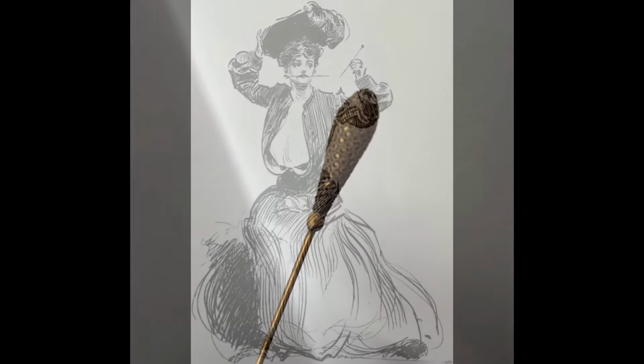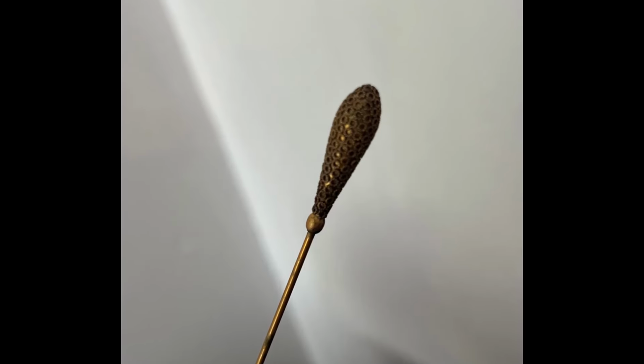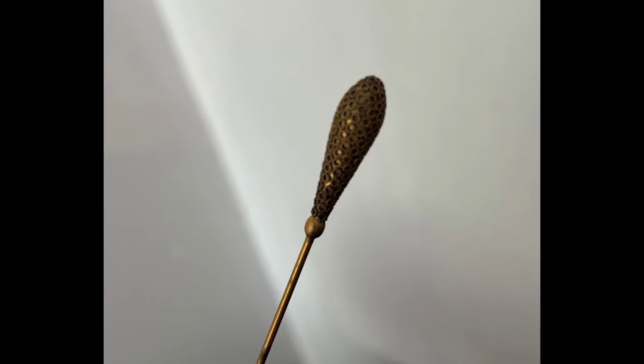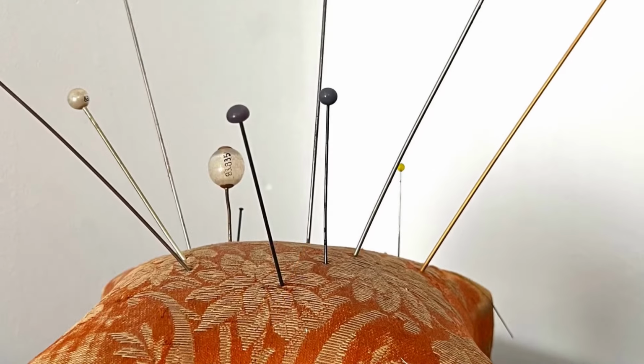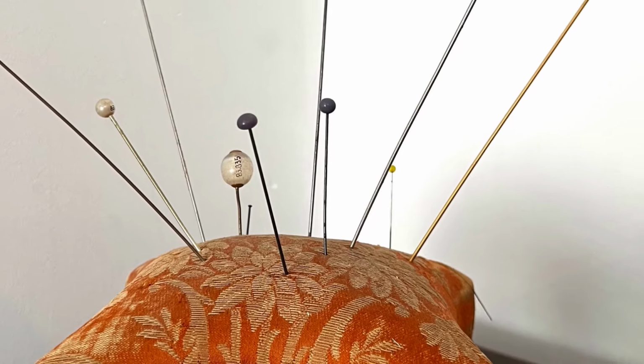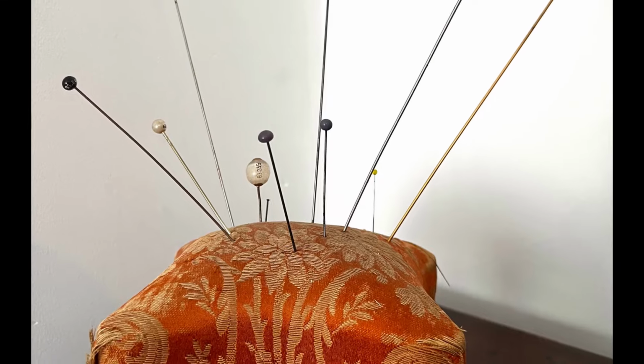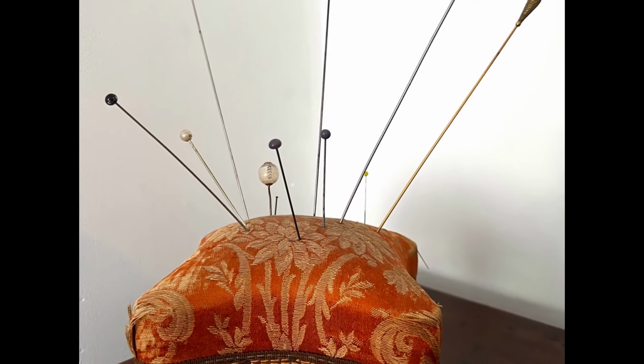More's the pity. It would be wonderful if we could find a picture of Fanny with one of these hat pins in use, but we don't have that many images of her, and in the ones that we do have, no hat pins are visible. The hat pins are in quite good condition, and we are so lucky to have them in our collections.